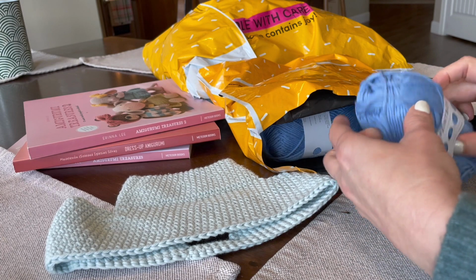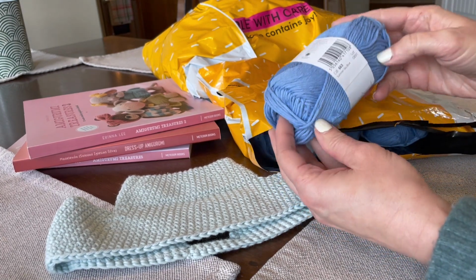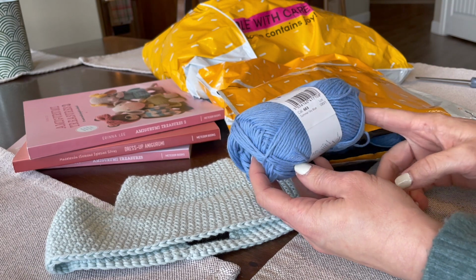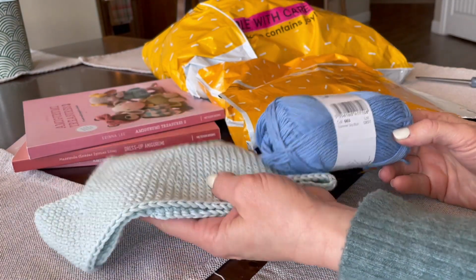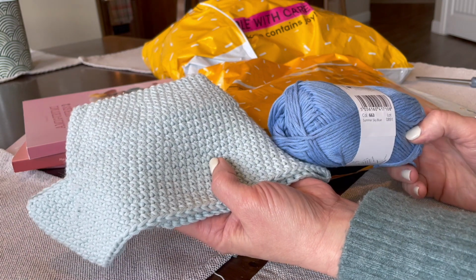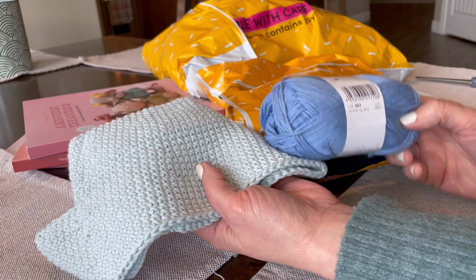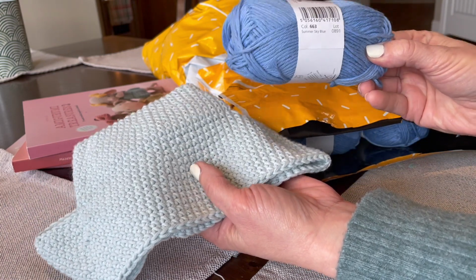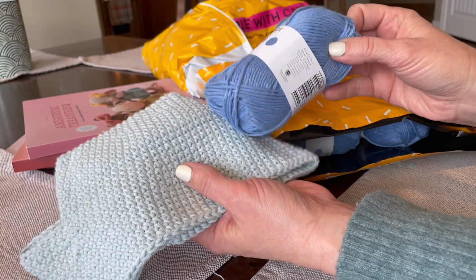This is Summer Sky Blue, not the color. It's not this color. This was supposed to be closer to this color. I cannot find this color anywhere. I might have to just make a fresh pair of overalls with this color. That might be what I do until I can find it.